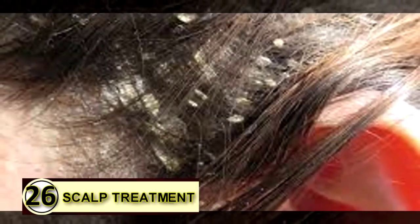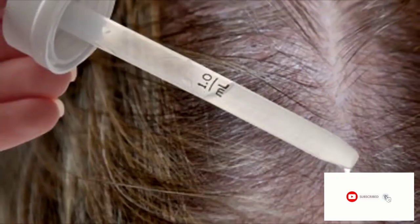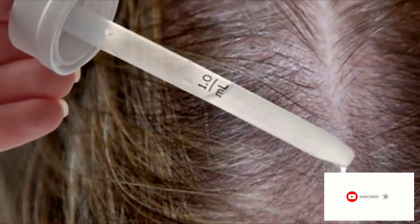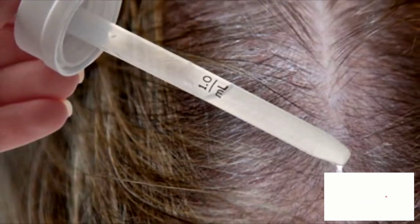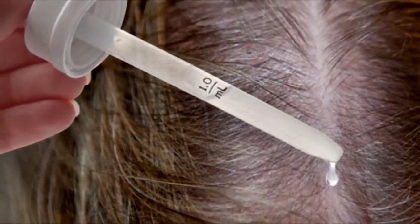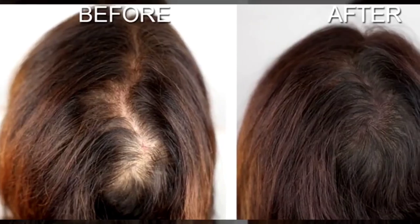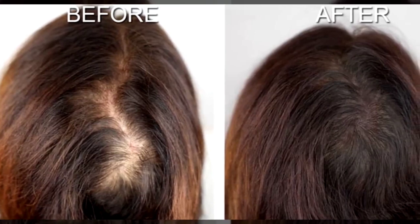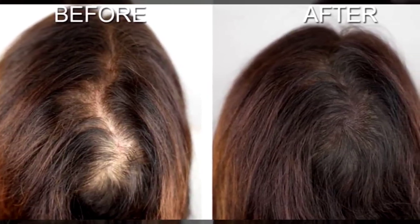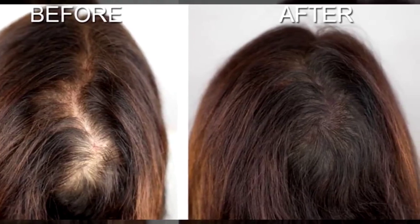Number 26, flaky scalp treatment. First, you need to choose your scalp treatment formula. For dry, flaky, dandruff-prone, or acne-ridden scalps, take 6 tablespoons of extra virgin organic coconut oil, olive oil, or jojoba oil, depending on your hair type. Mix it with 3 to 4 drops of tea tree oil and 4 to 6 drops of rosemary oil.